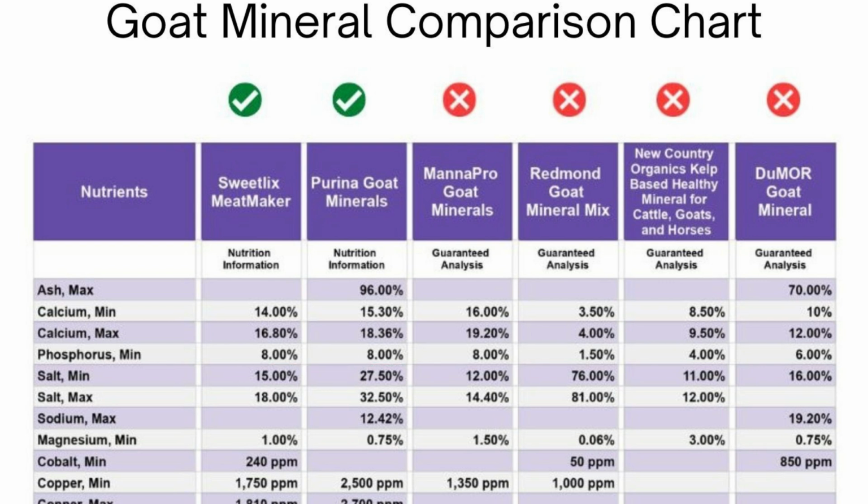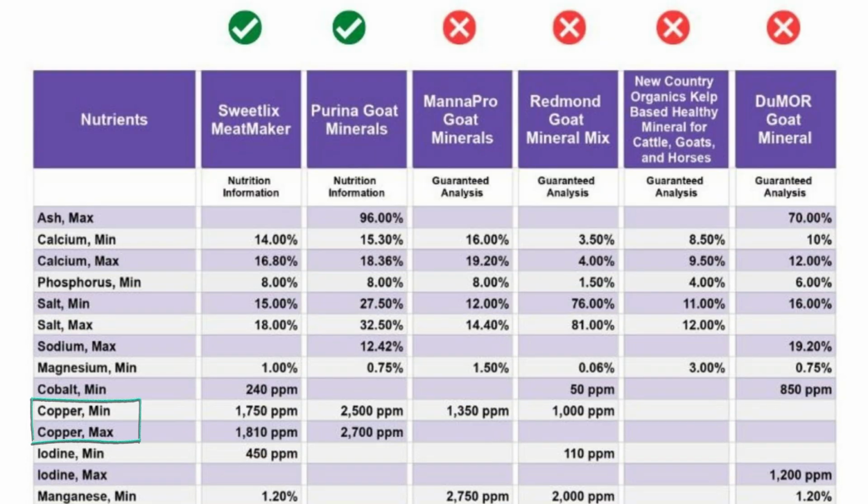Now, the important things that you really want to look at are copper, because copper can be a problem. Copper deficiency can be a problem in some goats. Usually it's not bad.